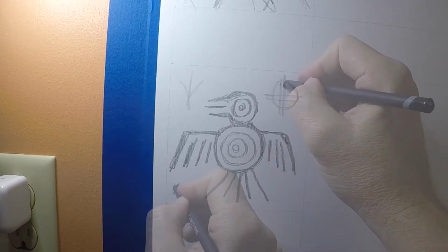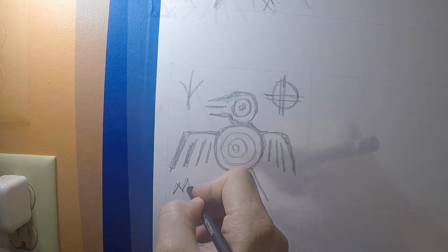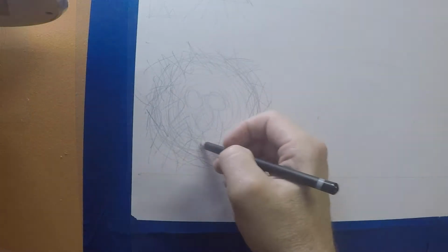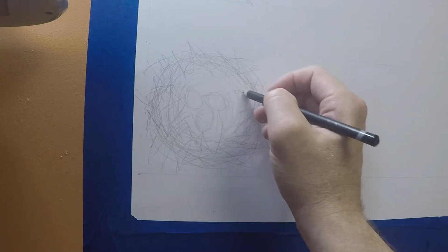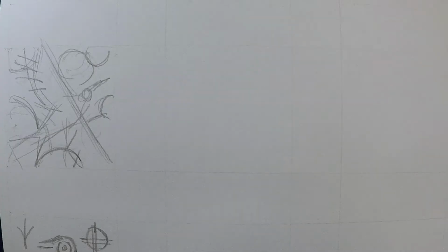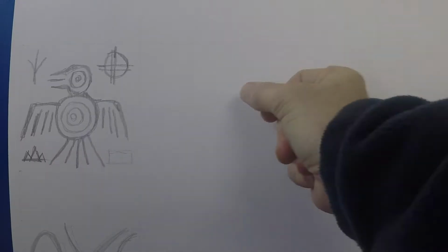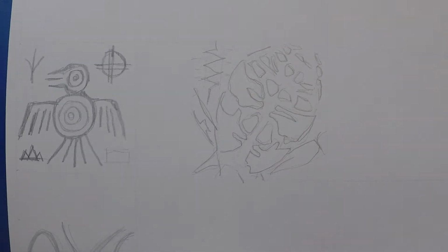Drawing these circles made me think of eggs, so in the next drawing I did some very abstract eggs and then a nest. So drawing the eggs made me think of spring, and so then I thought of a butterfly. And the pattern on the butterfly reminded me of an orb spider. So I drew an orb spider really quick, and then I went back and did another butterfly.